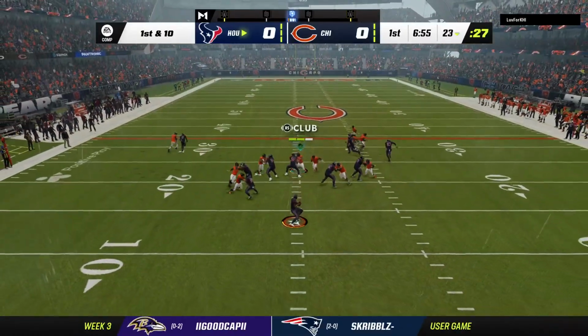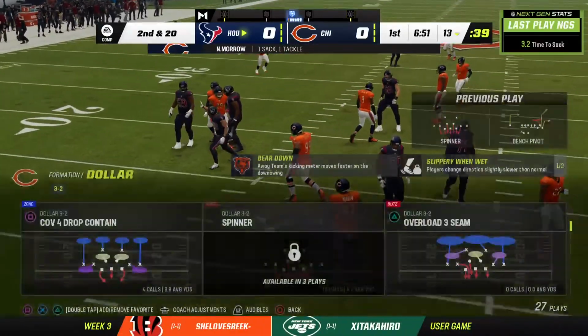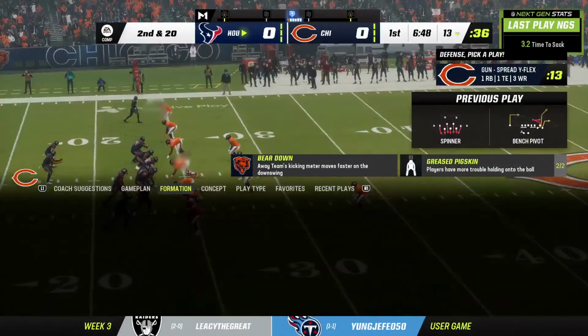Right to the air is Huntley. Pressure, and he's taken down. A Bear sack. It'll be a loss of 10, and it'll bring up second.